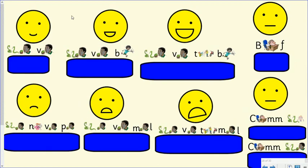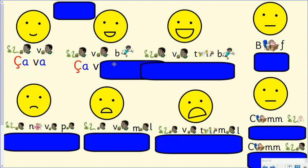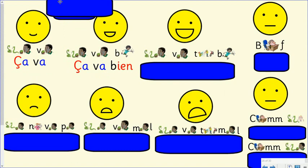Okay, we're going to see if we can spell these together. See if you can guess before I show you. It's going to be either an S or a C with that upside down looking question mark on it, and it's that. Ça va. Now we're going to have ça va again, but this time we're going to go bien. Do you remember those three letters that went ien? I-E-N. Ça va bien.